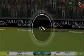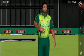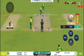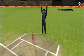That is in the air and in the gap as well. Goes for four. He had no option but to go for it at this stage of the match. He has hammered that, and that sails into the crowd for a six. That 50 would definitely give confidence to the batsman.